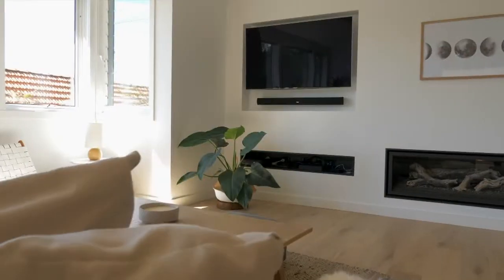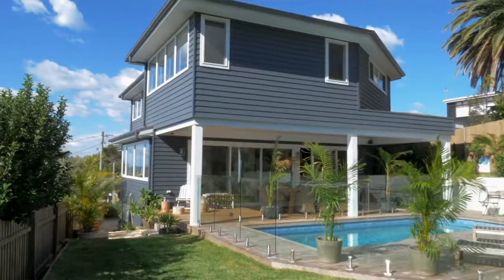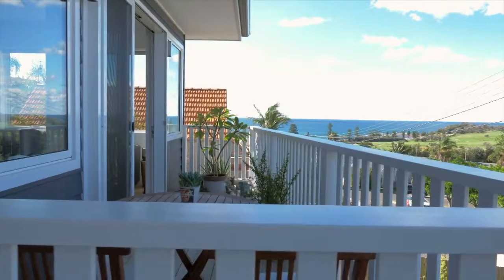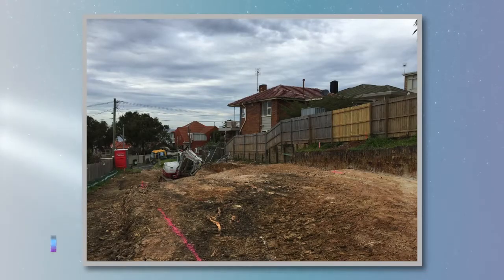What you've done great in the design is making this sloping block not feel like it's sloping. It produced a lot of challenges. We overcame a lot of those in the design phase, and then it was up to us once we got on site to keep tackling those challenges. We found it quite a challenging site, just with the slope, over 5 metres from front to back. Being clay and having one of the wettest Julys on record didn't help.